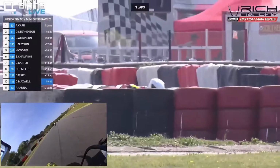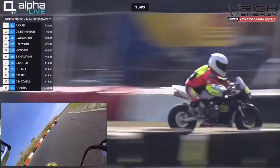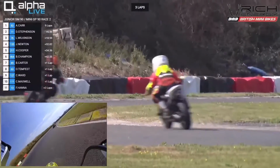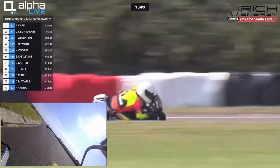Luca Wilkinson third. And Jack Newton doing well in 4th place, pulling away finally from Hudson Cooper after all that pressure. 3 laps to go. Here is the race leader, riding the Ovale machine, the 83 of Arnie Carr.